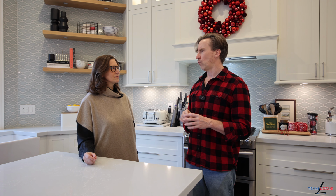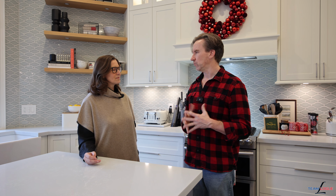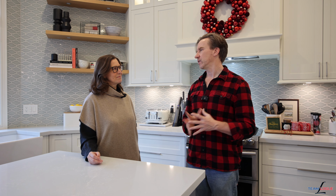Right. The color schemes were more browns, more natural woods. We wanted to really brighten it up with lighter colors, whites and really light grays and blues. My sister and I are both big fans of blues. Yeah, the blues are beautiful. So yeah, the first thing we wanted to do was come in and re-examine the kitchen itself.